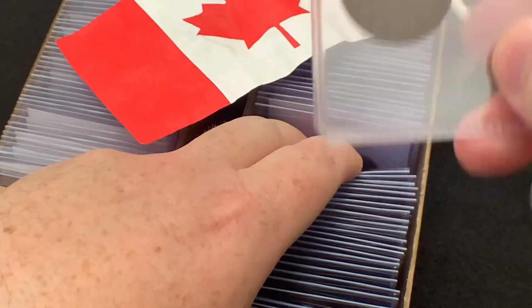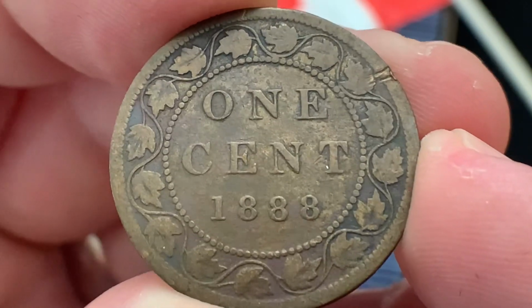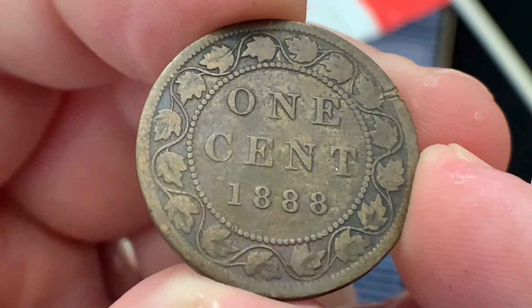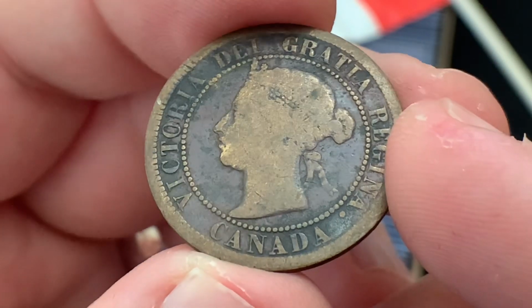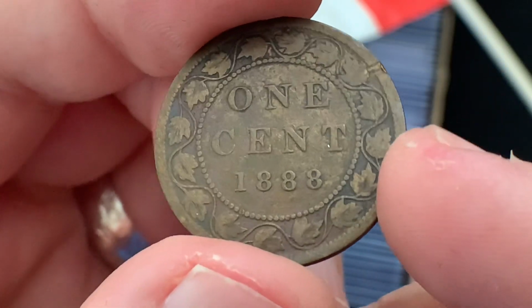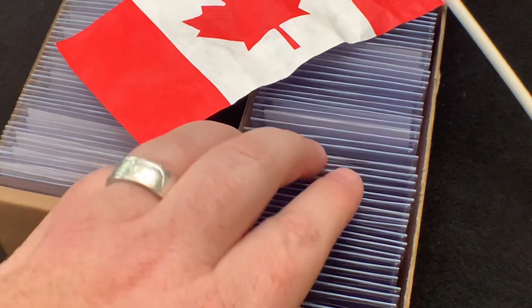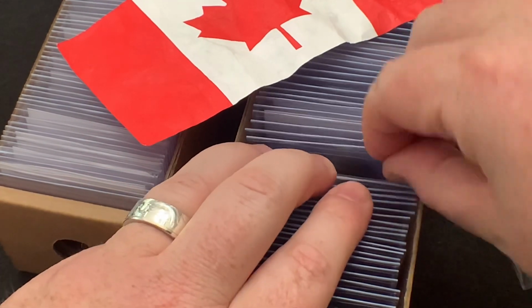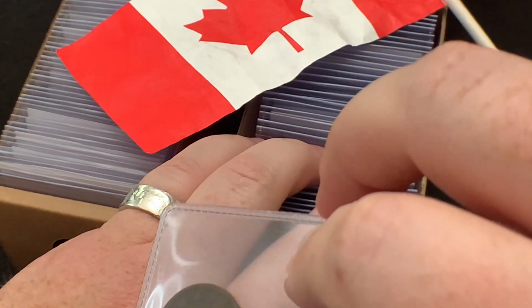Let me see here. Here's another nice 1888 with a mintage of about 4 million of these. The 88's really nice. This one unfortunately has some rim damage. You can see how flat the leaves are and the details of her face. So this is a much lower grade coin, really about good range. But a nice filler if you don't have a nice 1888.